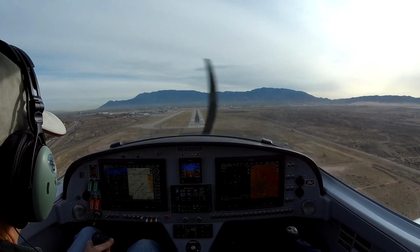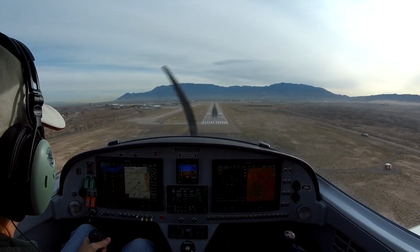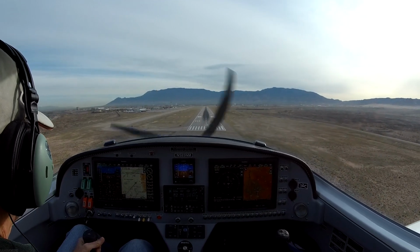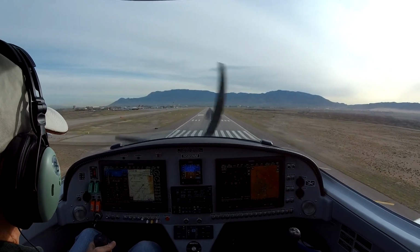Albuquerque Tower, you're as low as you can go with you at in the soup. 7,900. 3016 Alpha, Albuquerque Tower. 62 knots, good. That's 75 Tango, 61 knots. Flying 340 will be a short vector for traffic. Alright. 340, 75 Tango.